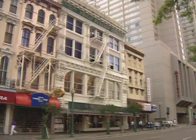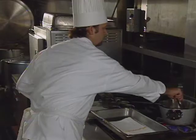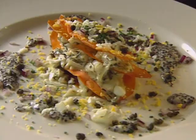At the time of taping, the executive chef at the Palace Cafe in downtown New Orleans was Robert Bruce. He joined the restaurant in 1995 after having worked under Paul Prudhomme and Emeril Lagasse at Commander's Palace. In 1997, the Palace Cafe won an Ivy Award. Here is the appetizer, sweet potato crabmeat Napoleon.